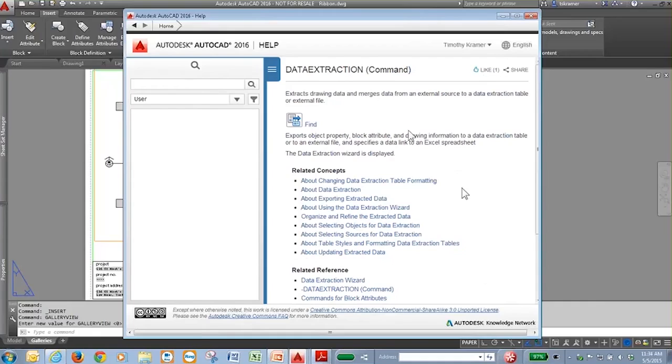So everything's enabled these days as far as social media is concerned, and there's a very social media feel to this, obviously, by liking the command or even sharing it, as you can see here.